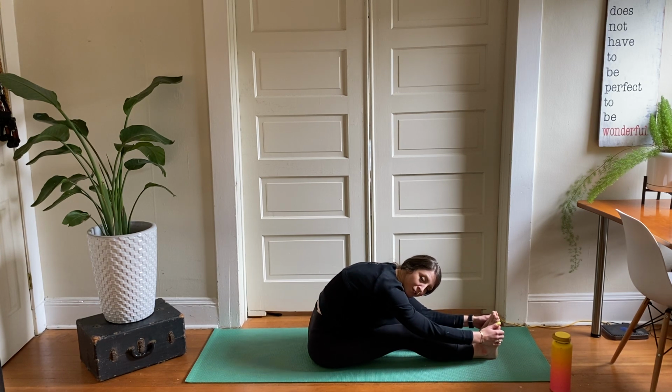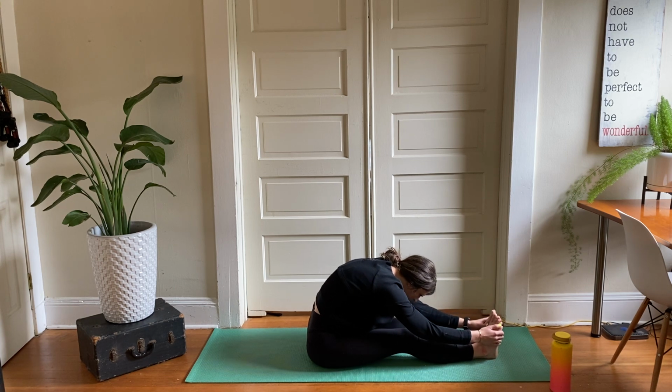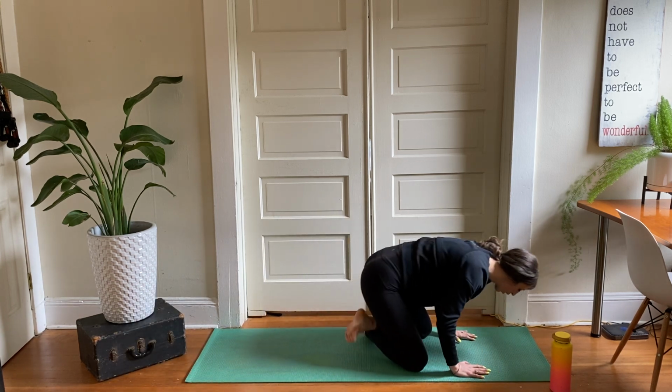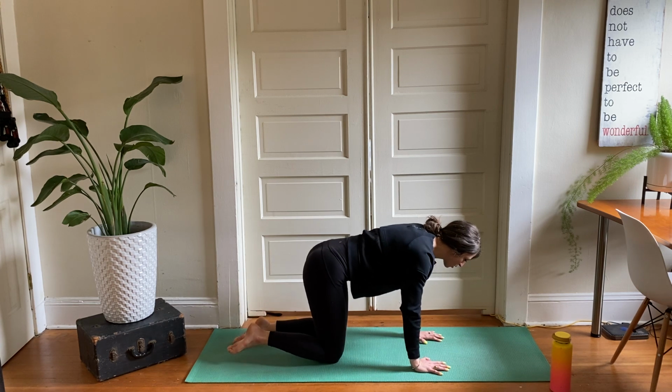Each exhale, feel yourself release a little bit more. And we're going to carefully come out of that forward fold and onto hands and knees. Love me some cat-cows, so good for our spines. Let's breathe and take a few classic cat-cows.